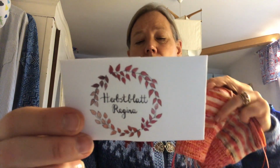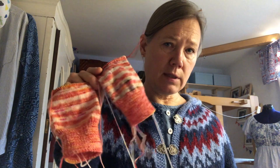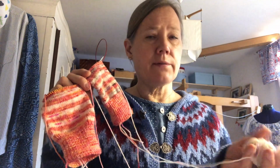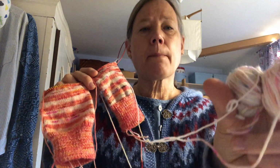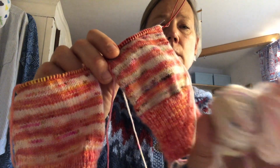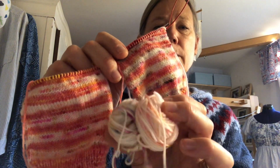and it's on 2.5 needles, and I'm doing, as you can see, magic loop, two at a time, which is my favorite way of knitting socks. And I am actually using two different colors, also from her advent calendar, for the stripes. I thought that would be fun. They're close enough so you can't really tell, but it makes it a little bit more interesting.